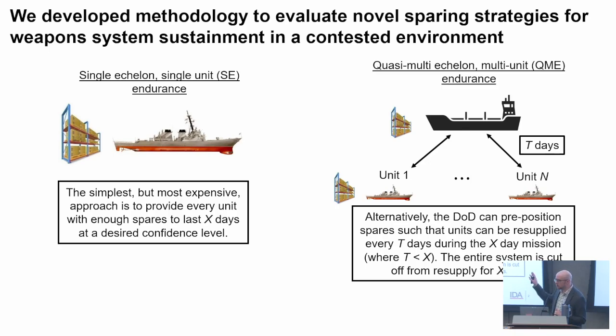So what we'll do instead is we'll say, okay, we'll put as much as we can with our combatant units directly, but then plan an in-theater sustainment concept of operations where I have a set of pre-positioned spares, such that even though the system is cut off because of the contested logistics environment, our combatant units can rely on periodic resupply from this set of pre-positioned spares. Think of a mothership, maybe a supply ship, maybe a refueling ship, something like that.